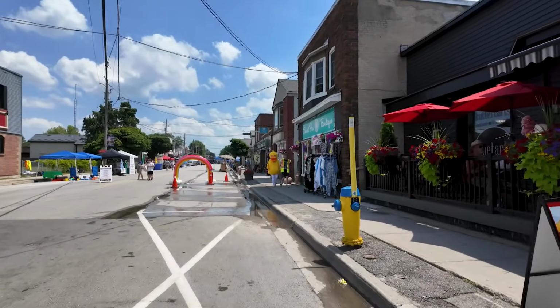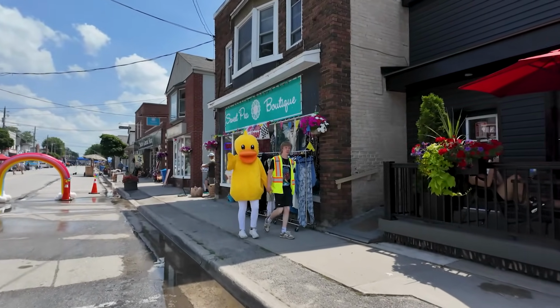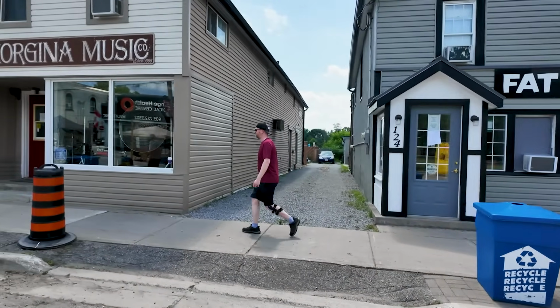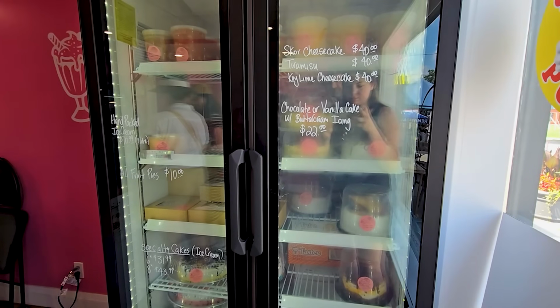After we watched the main event, we took a stroll back up the street, waved to the giant duck, and decided we probably needed a sweet treat. Conveniently, Cutie Pie's Baking Company was right there, so we decided to get some ice cream.